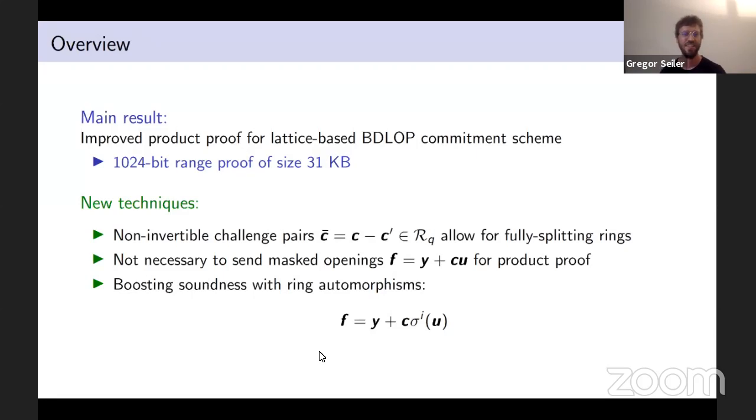And then as a third technique, we show how to boost soundness of basic protocols with the help of ring automorphisms. Technically, this means that the verifier is able to compute mask openings of the secret vectors where the secret vectors are rotated by certain automorphisms sigma. This then also achieves negligible soundness error without just repeating simple protocols, and in a way which is better than just repeating a simple protocol.